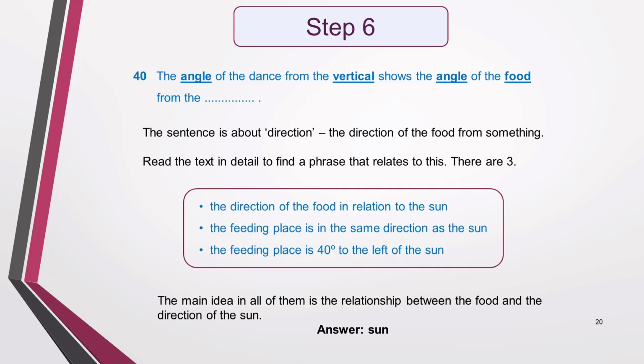I find 3. The direction of the food in relation to the sun, the feeding place is in the same direction as the sun, and the feeding place is 40 degrees to the left of the sun. The main idea in all of these phrases is the relationship between the food and the direction of the sun, so the answer must be sun. I make sure that it's a good fit for the sentence and fill it in on the answer sheet. Now all the answers are complete.